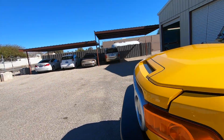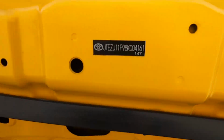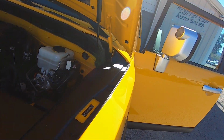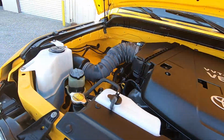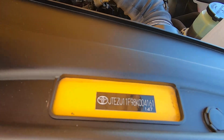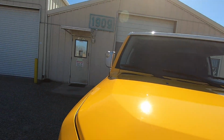Let's see, let's open the hood. Let's see if I can do a one-handed deal there. All right, first thing we're looking for is VINs where they belong. There's the hood VIN, Toyota stamp, everything where it belongs, stickers where they belong. Should be one here. There is. Everything looks perfect. New oil filter. We did the oil change, right? And on this fender, there's the VIN. So there you go. Perfect.